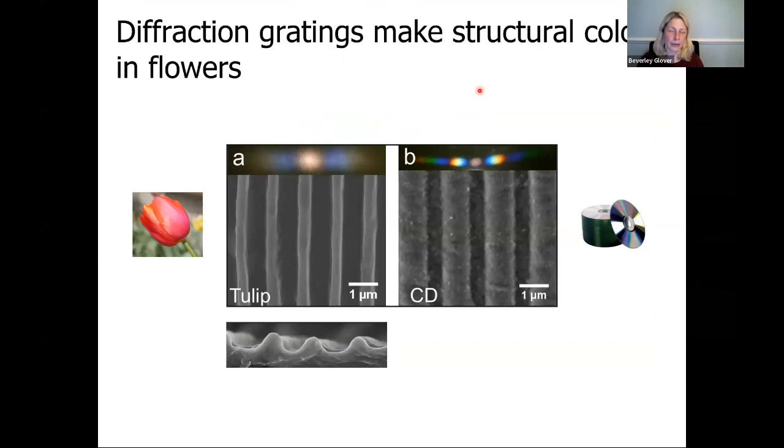Now, the structure that's making this colour on the flower is called the diffraction grating. And you're probably most familiar with the diffraction grating from looking at a CD or a DVD. So when you look at a CD, you can see the rainbow effect, the iridescent colour. And that's because a CD has data grooves. So I'm showing you them here on a scanning electron microscope. And they're spaced at about 1 micron apart. And that's about the same size as a wavelength of light. The result of this is that when white light arrives at this structure, it's broken into different colours and reflected at different angles. So you get this rainbow effect produced.